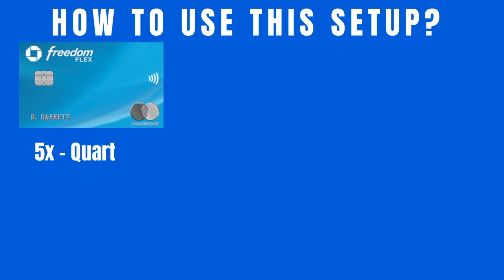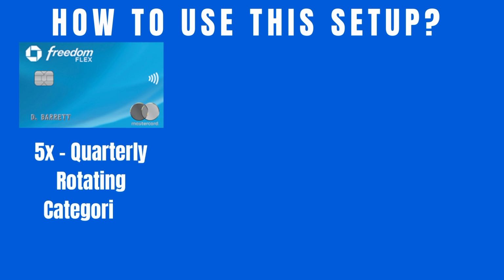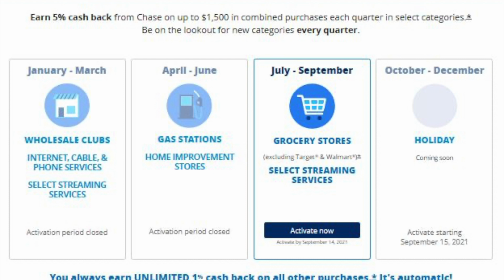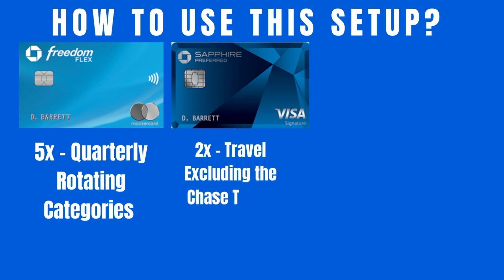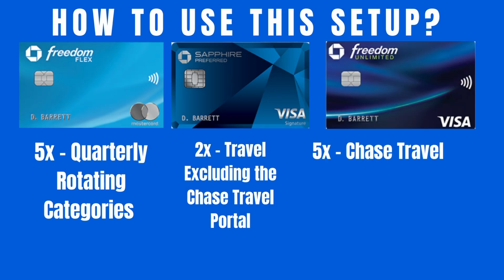Just to keep it simple, you can use Freedom Flex just for the rotating category to get 5% cashback. If you can't remember the category, there is no shame in getting a label maker and putting it on this card every quarter. That's what I do anyway. You can use the Sapphire Preferred for all travel, excluding travel booked through Chase's portal, to get that 2x points. Obviously, if you are using points, you're going to use the Chase Sapphire Preferred to get the higher value, but if you are using cash, I suggest you use either Freedom Unlimited or Freedom Flex for that 5% cashback on travel purchased through Chase's portal.